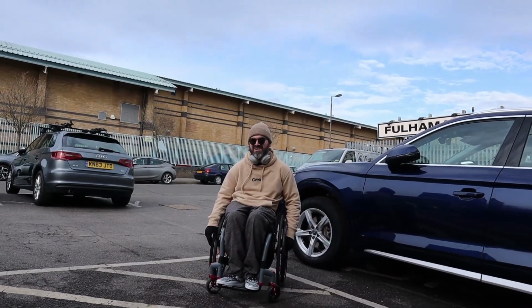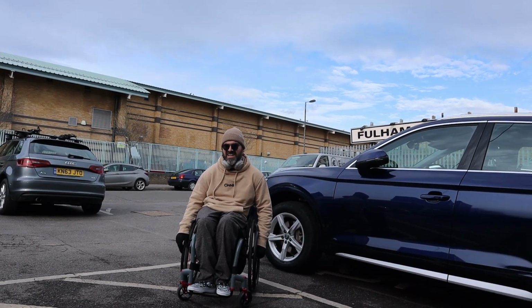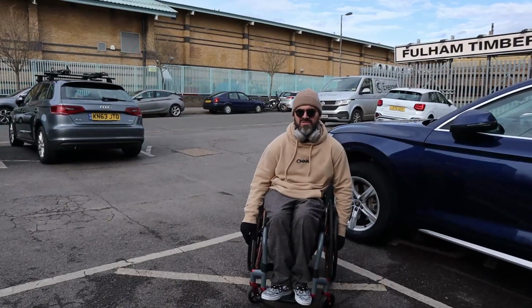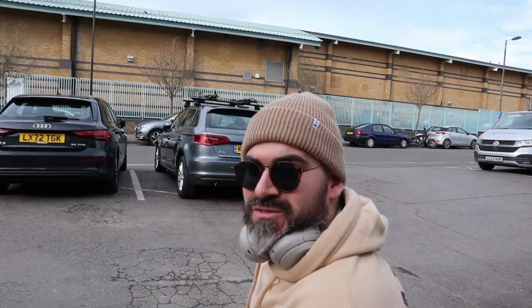Fail? You never guess what. We're at the wrong one. And it's the other side of London. No, it's where we got off the bus. What? Going to Audi instead of Audi now. Smash, what a mess-up.